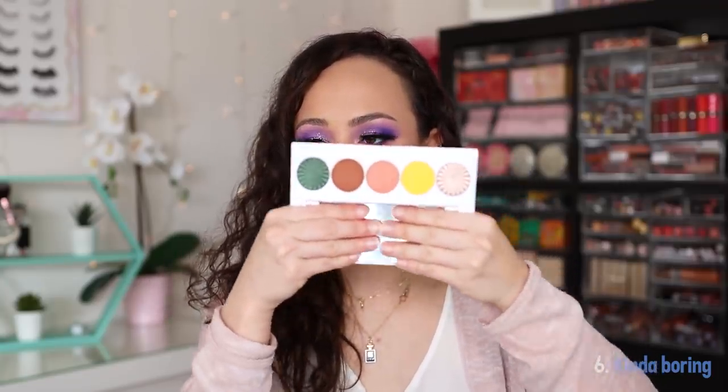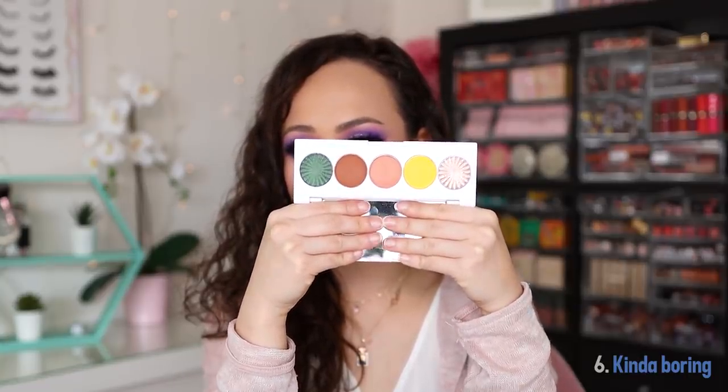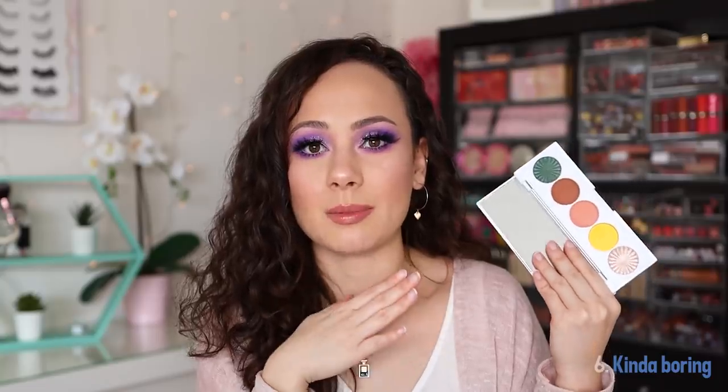We have the Ofra and Leora palette. If you don't know my friend Leora, she curated this really, really fun palette, and this really introduced me to Ofra's eyeshadow formula, and there's something about this eyeshadow formula that I feel like is really nice. I was surprised by the versatility of this palette. Again, I just had so many palettes. This smaller one kind of fell to the back, but it's really nice.